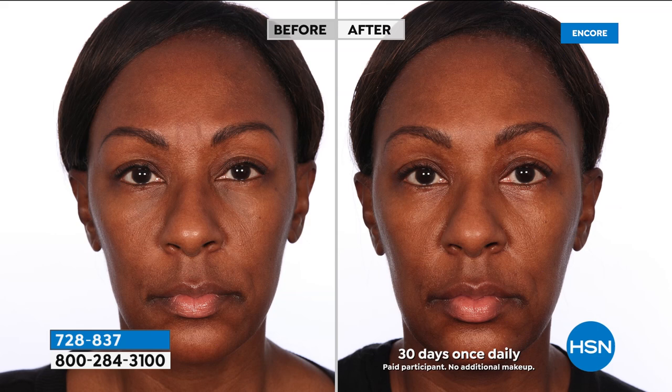This is no makeup in the after. That's 30 days with no makeup. Look at how those wrinkles between your eyebrows look better with no makeup. So this is showing the improvement it can make to your skin when you've used it for 30 days. But this is no makeup in the photos is what you're saying. No makeup in the after. Unbelievable. Right. Unbelievable. Okay, let's look at Brooke.